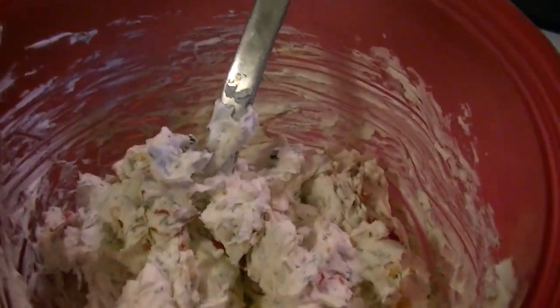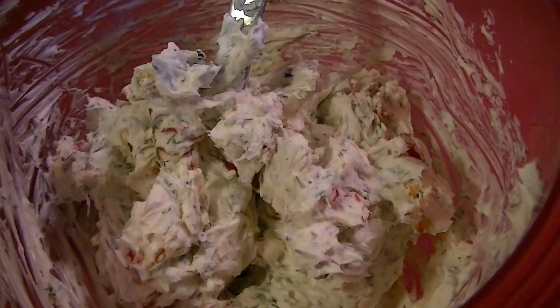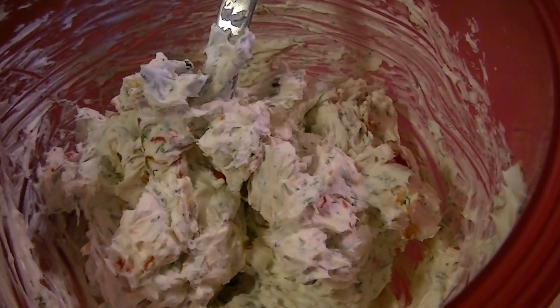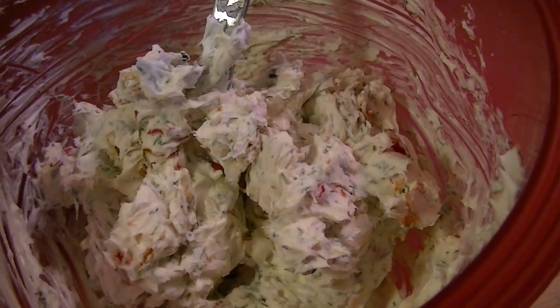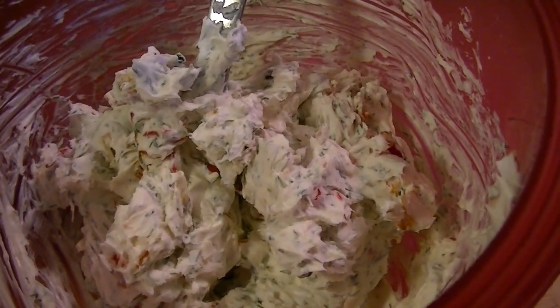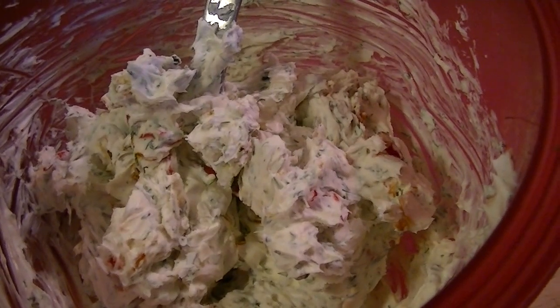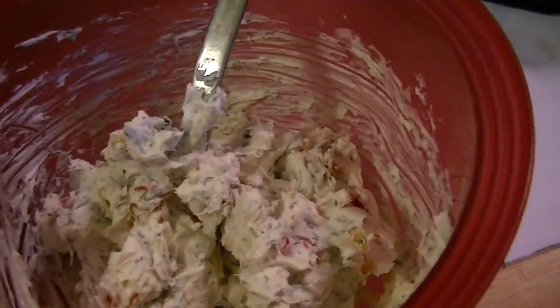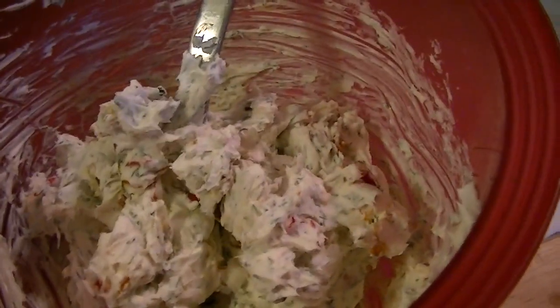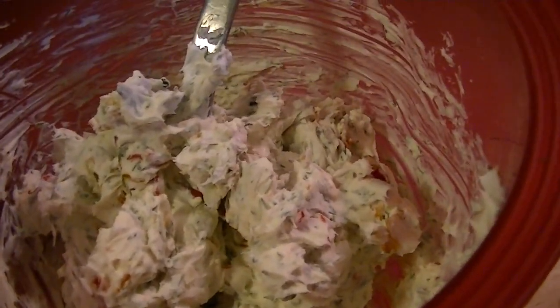If you like it spicy, you can add some spicy peppers, a little jalapeno, a little red pepper flake for a bite. You can roll it into a ball and serve it with crusty bread or thin crisps or crackers, whatever you wish. Really yummy, and you know exactly what went into it. So I think that's a win-win.